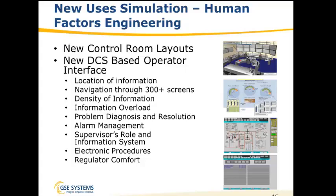How many reactors can a single operator manage? So using the simulator has helped some of these companies determine what that optimal number is, and more importantly, it will help them convince the regulators that change in operating philosophy is still going to be safe and effective.